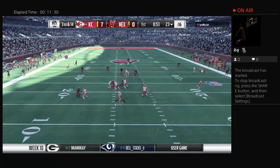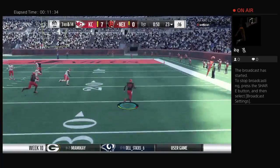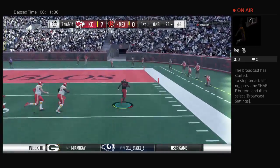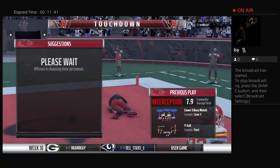From the gun, it's Mahomes. He rifles one that's intercepted. Picked off by Obi Melifonwu, and he will take this one home. It's a touchdown.